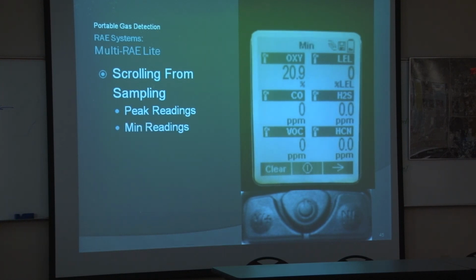Okay? Minimum readings. It's probably always going to be this unless you walked off the truck and you had readings, and then it'll read the minimums that it was. Or you go downrange, you get your peak readings at 35 parts per million CO, you come back out, you zero it out, you ventilate, you go back in, you get your normal readings of 0, it'll give the minimums there.